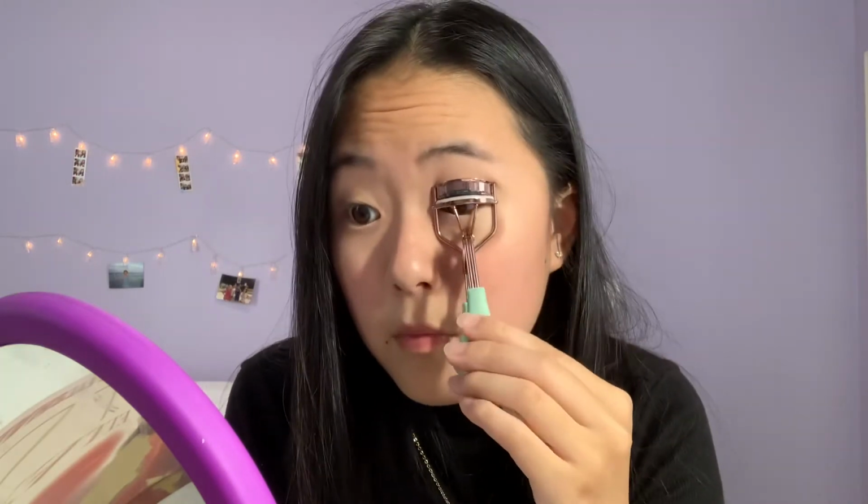I have this nice teal and rose gold lash curler, and I do this every single time I do makeup, literally for no reason, because I have short straight Asian lashes and they do not curl no matter what I do. They'll curl for like 5 seconds and then just de-curl themselves. But I do this every time anyways, just to feel like I'm doing a little something extra for them.